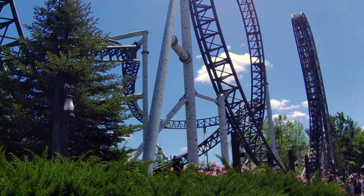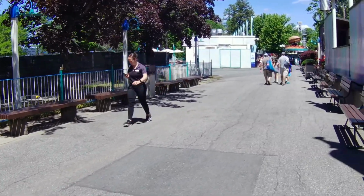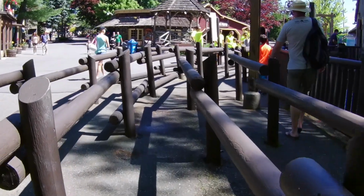There are some rides that I'm willing to go on, like I've been on the Corkscrew once. Rest in peace, Corkscrew, this is where it used to be. And I love a good water ride. The log flume is one of my favorites, whether it's here at Canobie or at Storyland or Santa's Village.